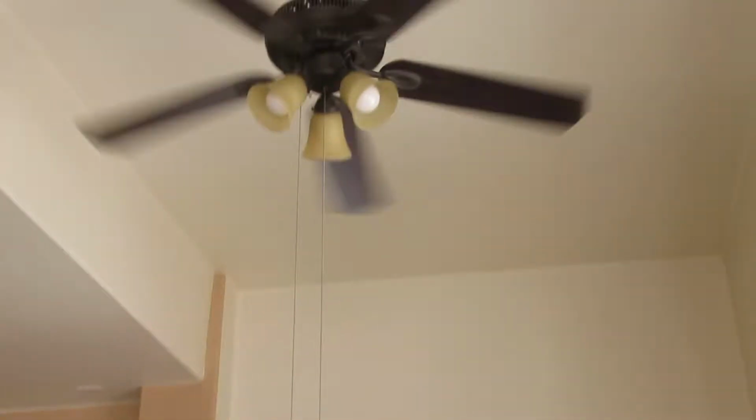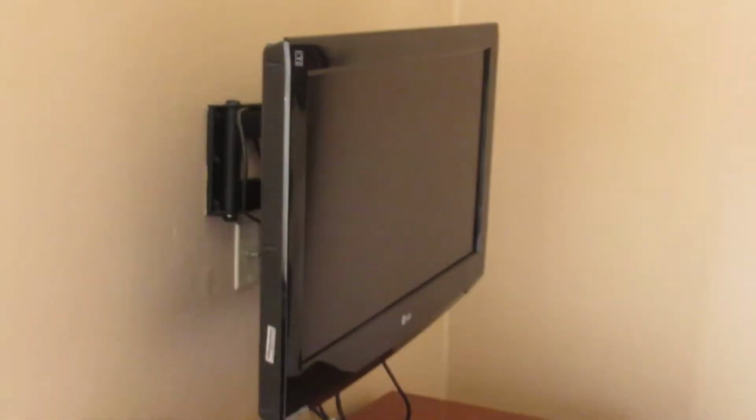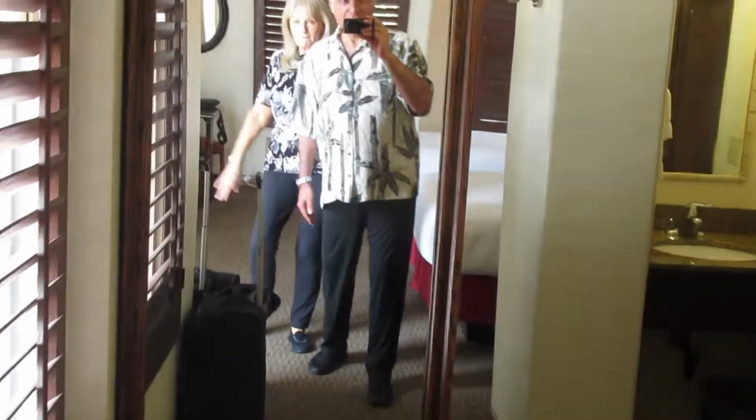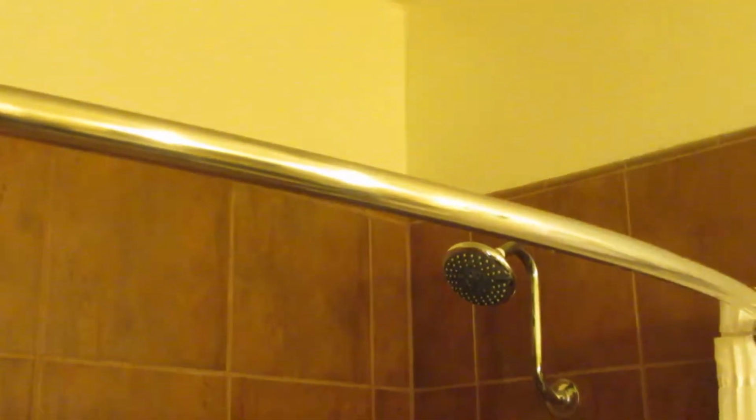I'm doing this again since I don't know what the first video took. But this is our double beds, high ceilings, slanted TV. There's Ma, and there's Ma Junior. And we have a microwave and a blender. Pretty good. Okay. Life is good.